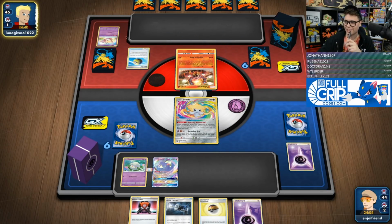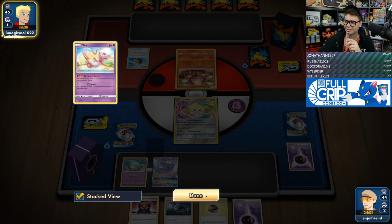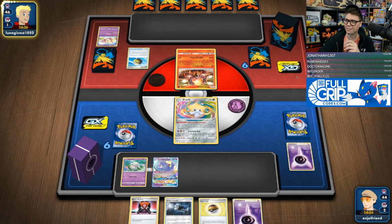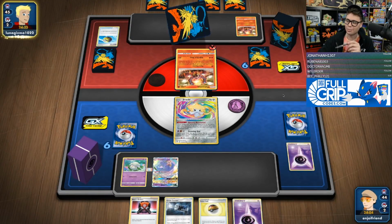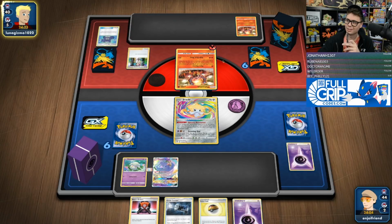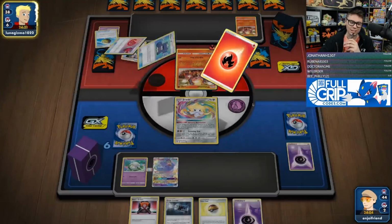And we'll see what they end up doing. This could be a Victini deck. I think we probably do well against most fire decks because we're just a single prize deck that churns out a bunch of damage quickly and consistently.